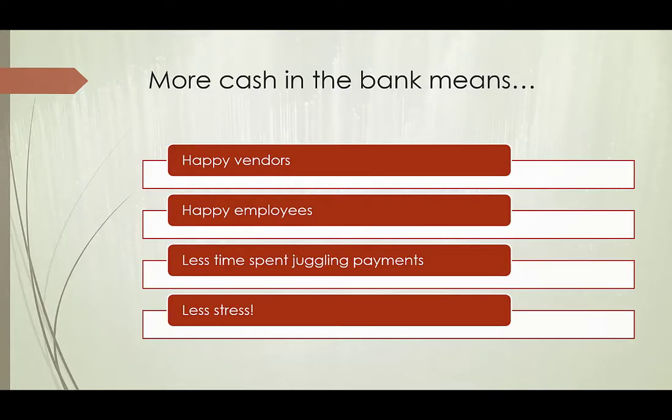So why do we want to do this? Who cares? The business is running okay? Well, is it? Having more cash in the bank means happy vendors, happy customers, less time spent juggling payments at the end of the month when you don't have quite enough cash, and overall less stress on you. I mean, what fun is it to be a business owner if every day is stressful and you come home and lose sleep over something as stupid as making payroll or rent at the end of the month?